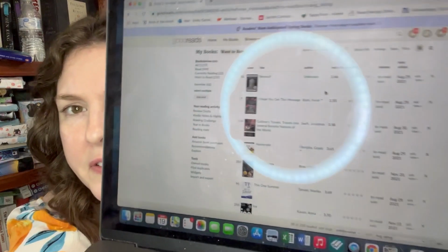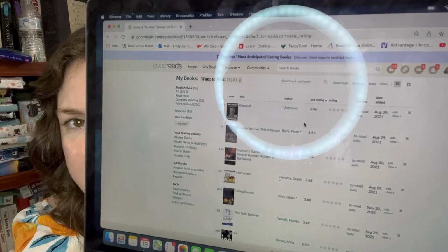So if we're going off of lowest rated, it looks like I will be reading Beowulf next month. I'm sorry if it's hard to see, but that's what I'm going to be reading next month. So here's my copy of Beowulf. I don't know why it's so lowly rated. I guess because it's a classic. But anyways, I'll be reading that. It's not too long, I think only like 200 something pages. So hopefully I can get through this really quickly.